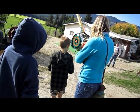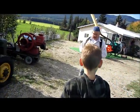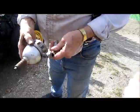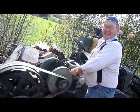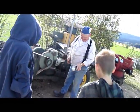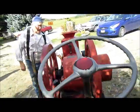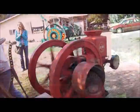Oh, our tour guide is grabbing something for the kids. What could it be? When I was about your age, I had one of these on my bicycle. Wow. And it ran on the wheel. It's gonna go, it's gonna go. Woohoo!